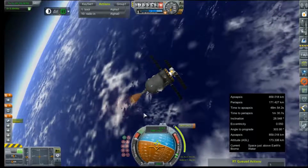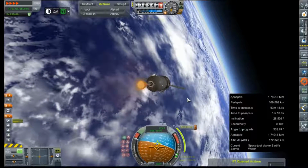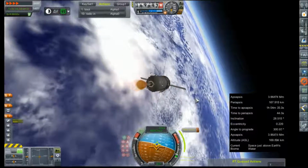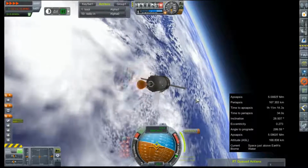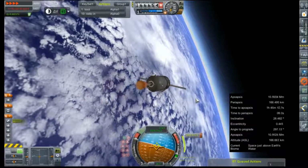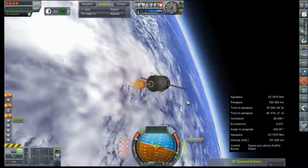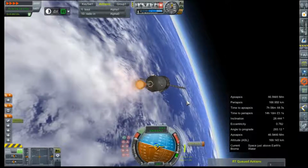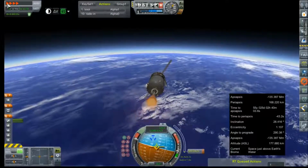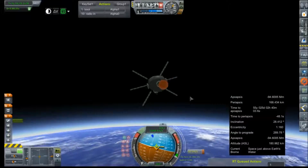That's a nice wiggle you've given us, SAS. Thank you for that. Alright, and as this is going to turn out to be a long burn, I'm just going to fast forward it and let you guys enjoy the clouds. So, enjoy the clouds. That's all she wrote for our, basically our transfer stage.